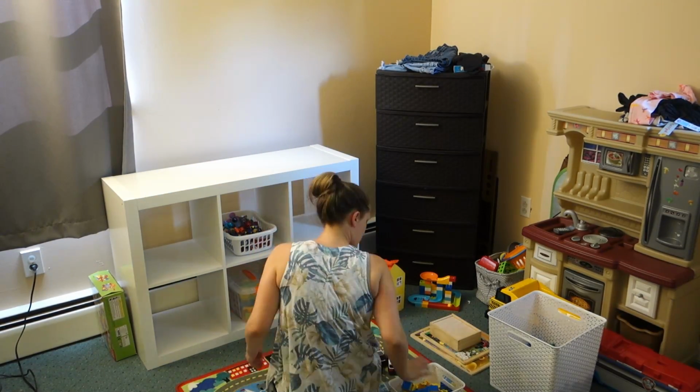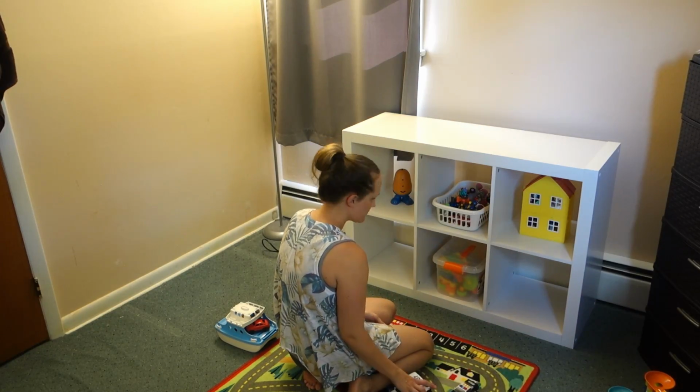So here I was just putting everything back onto the shelf and just trying to figure out how I wanted to arrange everything.